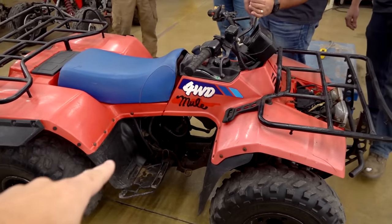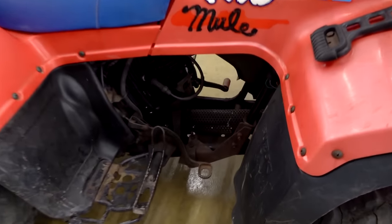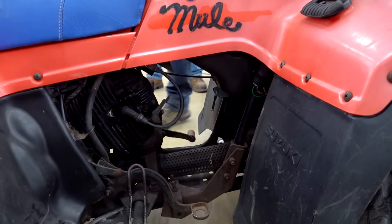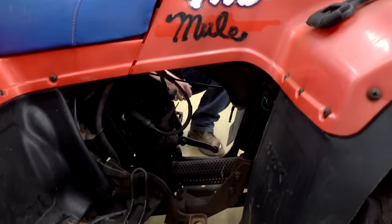Why is the motor so far in the back? Dude, look at how far back it is. There's nothing to the engine, you know? It's a simple machine. That's how I used to do it, man, back in 1972. Look at all the dead space in there.